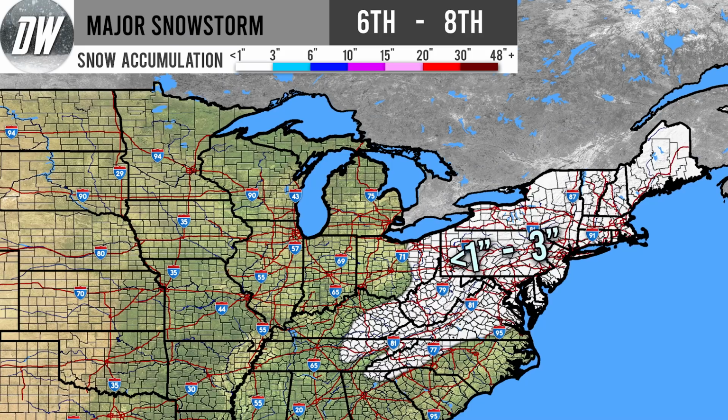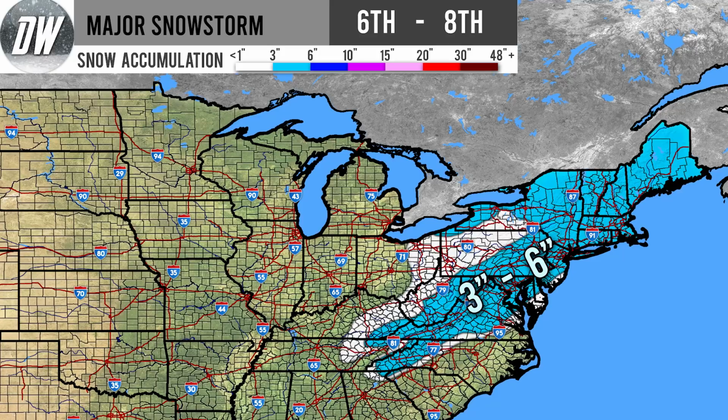Anyway, for our official snowfall forecast, we have a dusting to 3 inches expected within these white regions. Within these lighter blue regions, we're expecting 3 to 6 inches of snow. There is some lake effect snow expected during this time frame as well, so that's why you're seeing the lakes get some of that. And then for our 6 to 10 inch regions, you can see some of that going on for the Smoky Mountains.